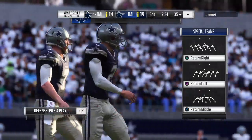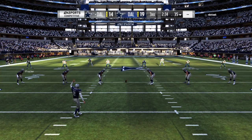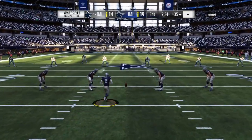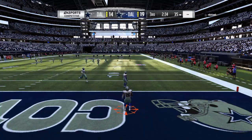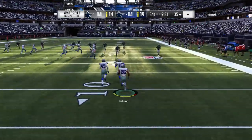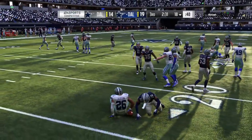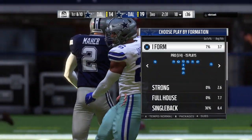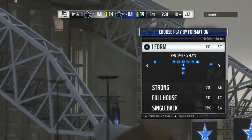Extra point splits the uprights, and that will shave one more off this lead. A 5-point game now as here comes the kickoff. This fielded a few yards into the end zone. And the decision to bring it out is going to cost him about 7 yards all told as he's taken down back shy of the 20. The offense for the Cowboys now working their way back onto the field.